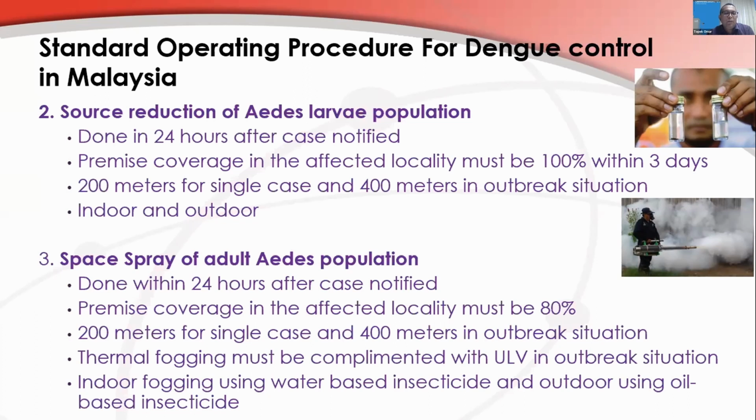So just now for source reduction, we have to cover 100%, but for space spray, we have to make sure that we cover at least 80% of the total premises. We don't expect 100% here, since it is impossible to complete the space spray in a day. So you cannot resume the work the next day, okay? Because it is different from source reduction. So the area coverage is still 200 meters for a single case and 400 meters in an outbreak situation.